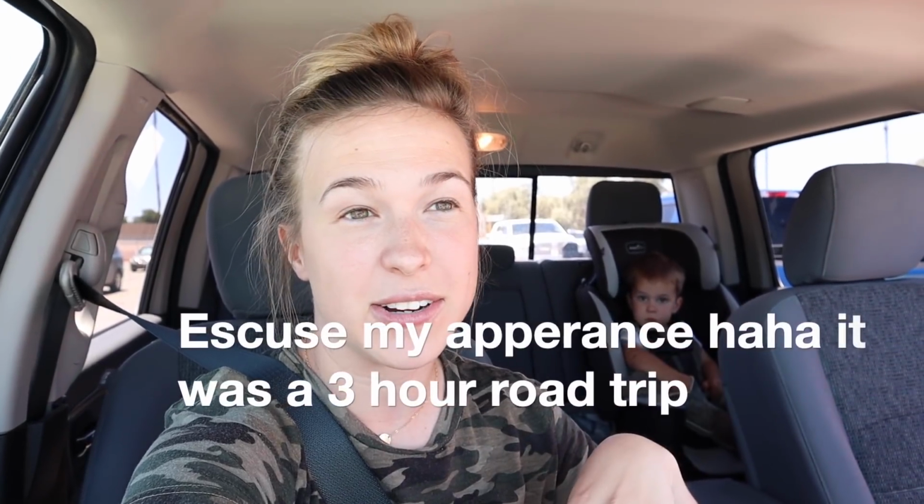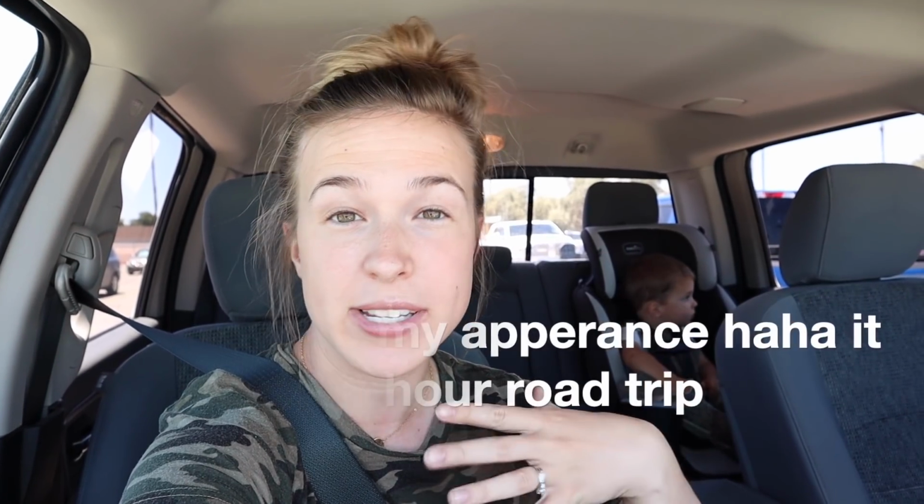And also this town is one of the towns that's starting today in Arizona. It's required that you wear face masks and my husband didn't have one. So he's having to tie a bandana around his head.